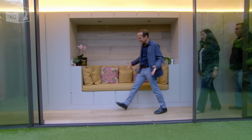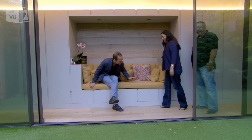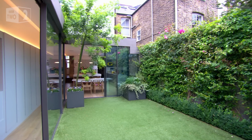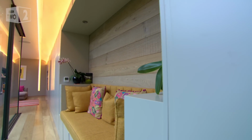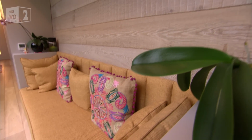There is this amazing hidden space in it. I love this. Isn't it beautiful? It's beautiful. A little moment of joy here. I mean, look at that. It's priceless, isn't it? That's what I want in my house. The window seat was constructed from MDF combined with leftover oak flooring used as a backrest. A useful design trick, this material adds warmth and texture.